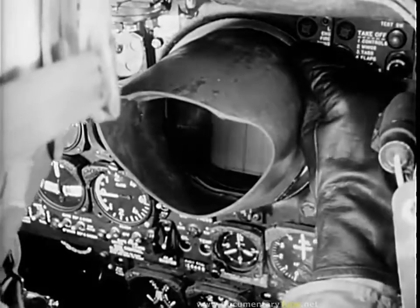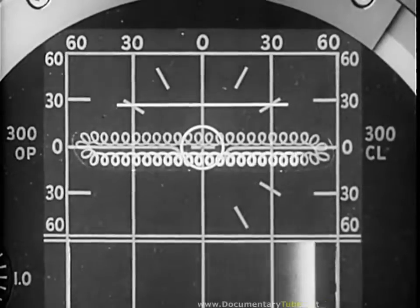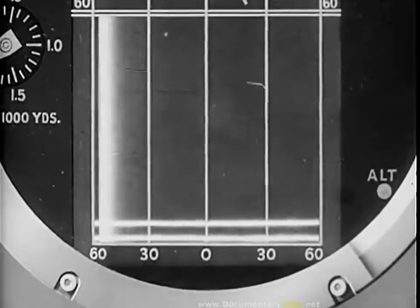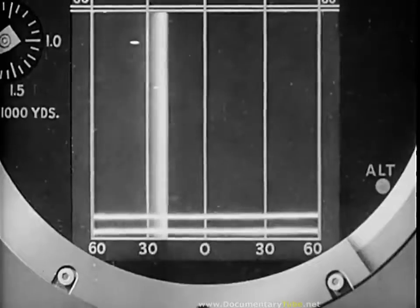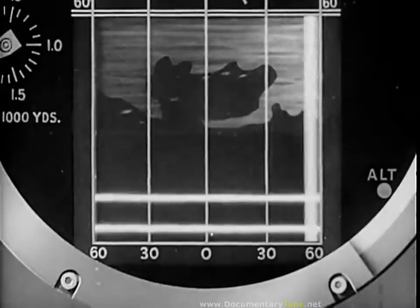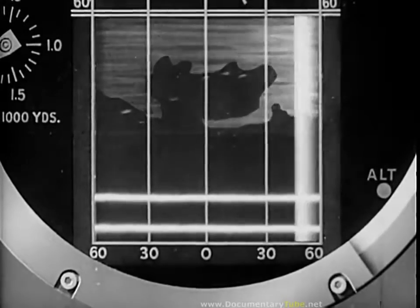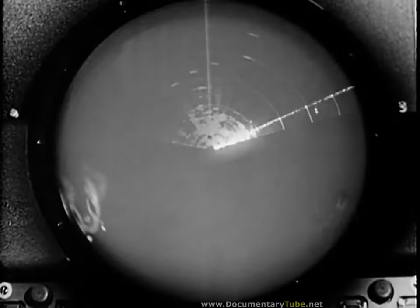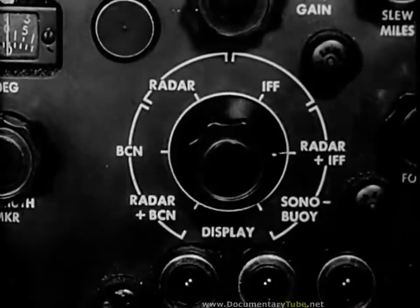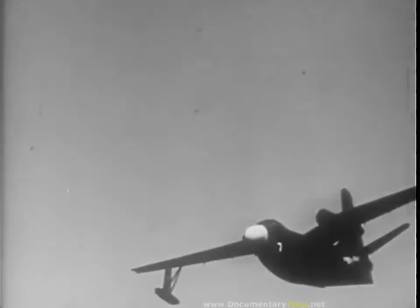Airborne radars are often versatile units for fire control and navigation. In this system, there is a gun aiming scope at the top and a B-scope at the bottom. A friendly IFF response is shown appearing on the B-scope. Here, the B-scope is used as a navigational aid, showing terrain features. This airborne search radar can be used for fire control, navigation, and storm avoidance, and in conjunction with the sonobuoy for anti-submarine warfare.